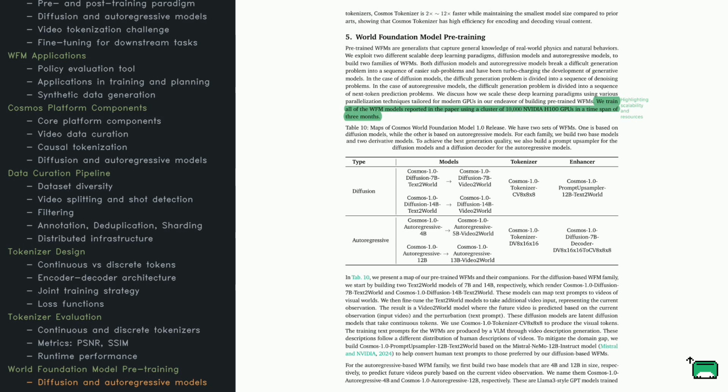Now let's introduce pre-trained World Foundation Models, WFMs. These aim to capture a broad grasp of real-world physics and behaviors. Two model approaches are on the menu: Diffusion and Autoregressive. Diffusion models take a noisy video and denoise it step by step, while autoregressive models predict future frames one token at a time. A handy table here offers a roadmap of these pre-trained models, outlining each version's structure and components.